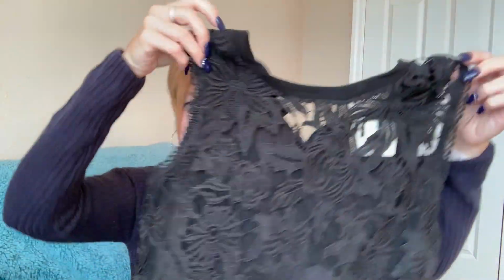This little top I think is cute. I think I can do a lot with this, both casual and dressy, and I think it would make a great holiday top. So I'm thinking about keeping that.